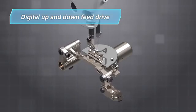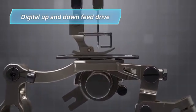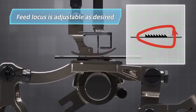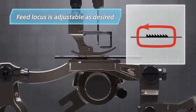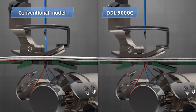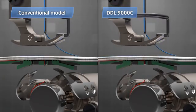The world's first digital up and down feed drive. The feed locus can be adjusted as desired to effectively prevent uneven material feed and seam puckering. The outcome, seams of high quality. The system also reduces the length of remnant thread after thread trimming to only 3 mm or less by lowering the feed dog.